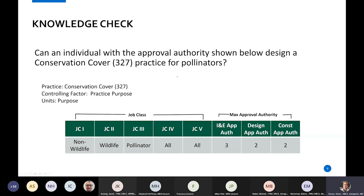Okay, so can an individual with the approval authority shown below design a conservation cover practice for pollinators?